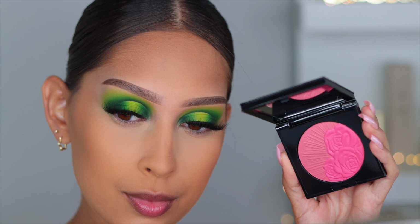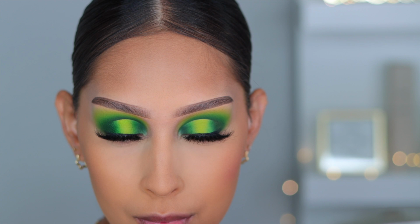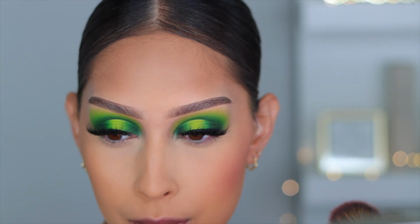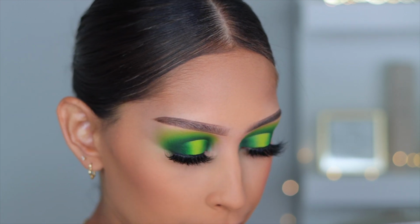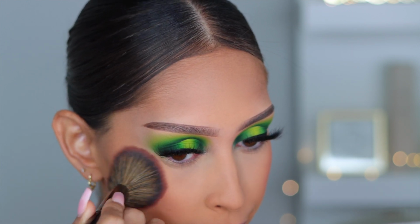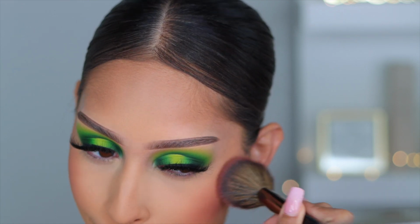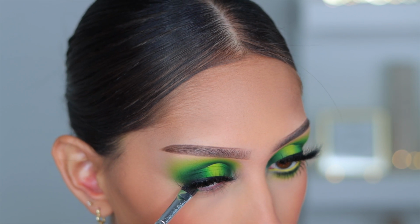So this is one of the new Pat McGrath Divine Duo blushes. Oh, the color, the pigments, the presentation in the pan. It is so beautiful. Like, Pat McGrath is super expensive, but you get what you pay for with this brand, in my opinion. I think this powder blush is maybe $45, which is a lot of money, but it's so beautiful. It's so worth the money.